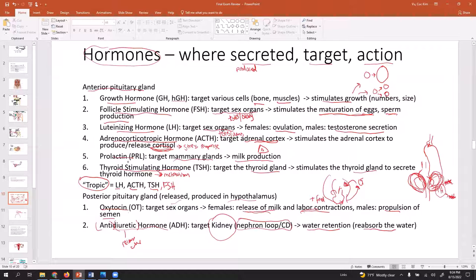Okay. Questions? In my notes, I have that the posterior pituitary gland is stimulated by modified axons. Yep, from the hypothalamus. What does that mean? So axons from the hypothalamus? Yes. Yep. So it's called the hypothalamic-hypophyseal tract.